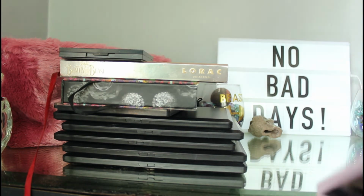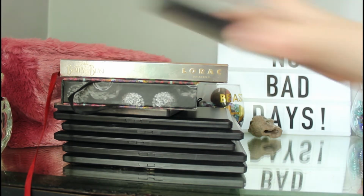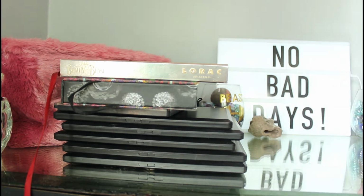Okay, definitely keeping my Too Faced Totally Cute palette. Love this palette. It's adorable. I have this Morphe Jewel Crew palette. This is a beautiful palette. I definitely need to use it some more.